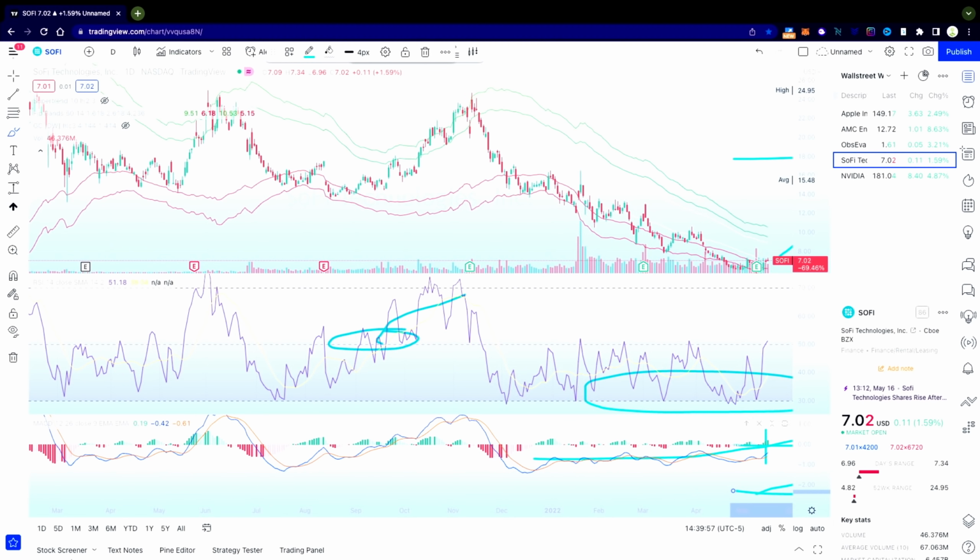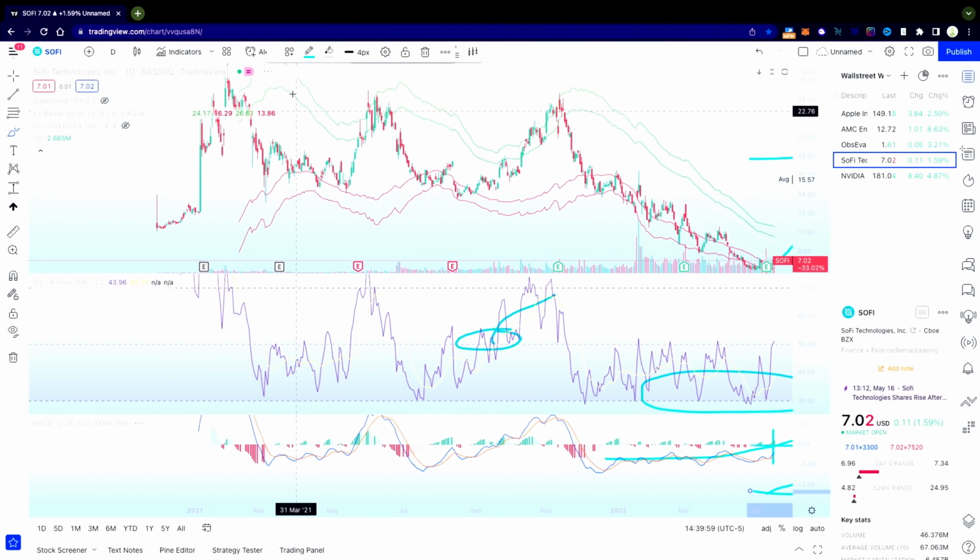If you bought it at $23, and a lot of people did because it was a popular stock, now you may consider bringing your dollar cost average down by buying it at $7. No, I'm not hyping anything.